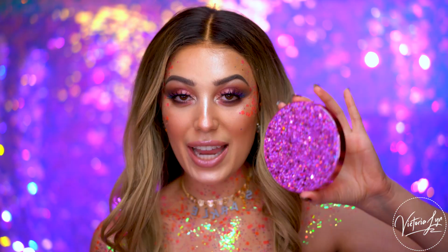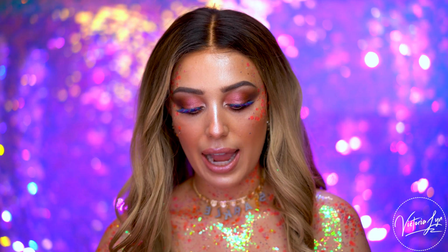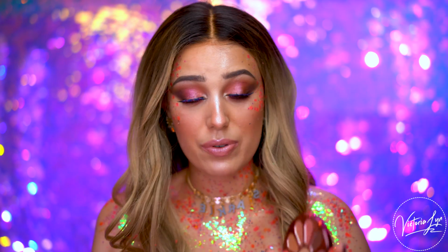I have to say, my favorite product from this collection was, of course, the eyeshadow palette. I thought the colors were really beautiful, so soft, so fairy-like with all the pinks and the plums. I just loved it, and I really like how this has a highlight in the center, so you can use this on the eyes and also on your face. So this palette was definitely my favorite.